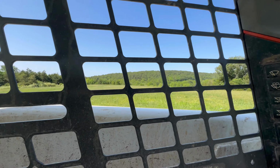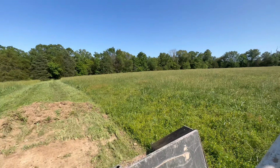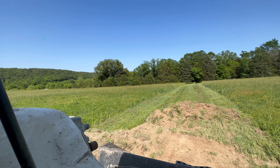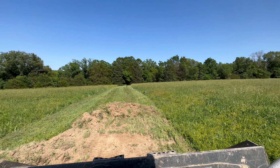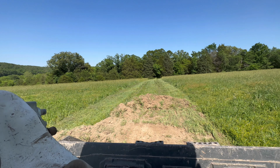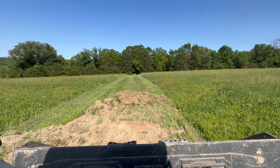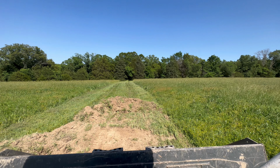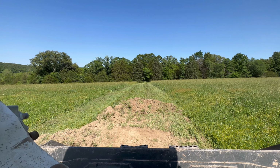Part of their property. This is a gorgeous property. I really just was living in the wrong part of Arkansas. I need to move to this part because it's gorgeous and wild. So many animals out here. But this is where they have their flat track. So I'm gonna knock off the grass and kind of shape it out for them.